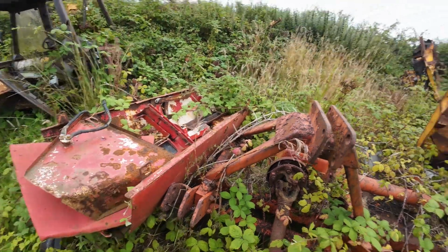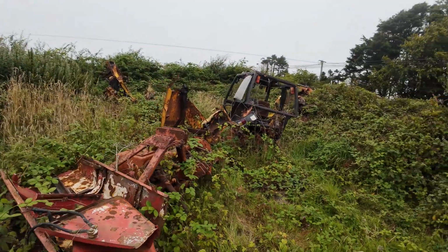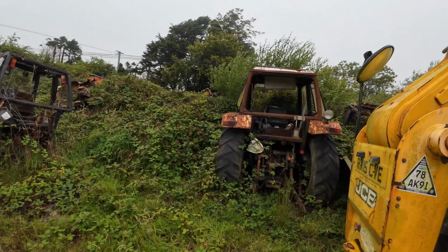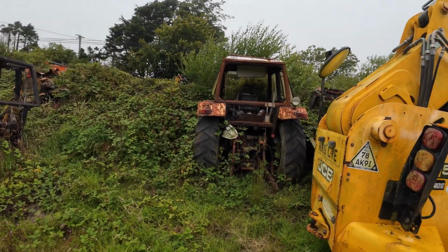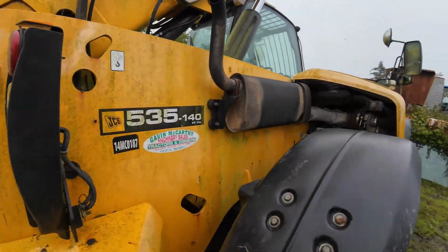That bonnet I'm supposed to carry with me, so we might do that. We might load that up into the car. Another, I think that's a 1290 with JCB 535 140.